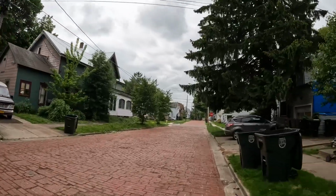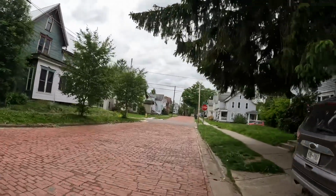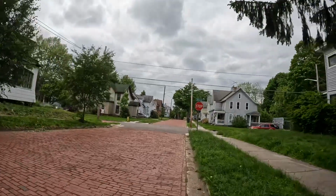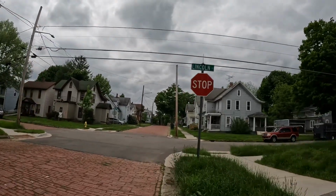This walk usually takes about a half hour. I guess the timer on the camera will tell me how long it took. We got a car coming up behind us. Hopefully we don't get hit.